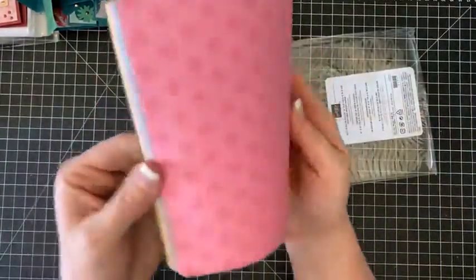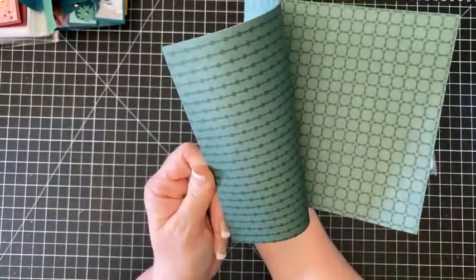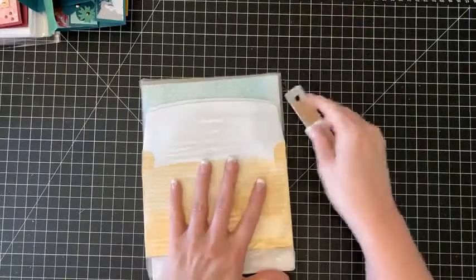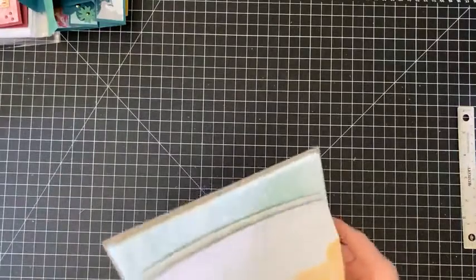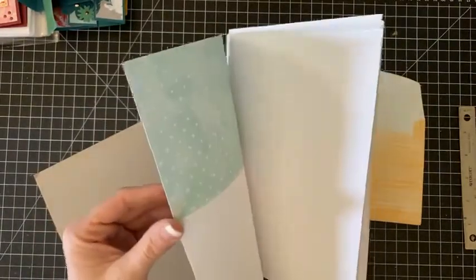And then this is the basic paper for the In Colors. So I'm glad to have this. I'm going to create some In Color cards this weekend. So I love that. I love having the basics. And then this was the other thing that I got. This is the Memory and More cards in the Hand Pinned. So it matches that Hand Pinned designer paper. So here is the card bases.